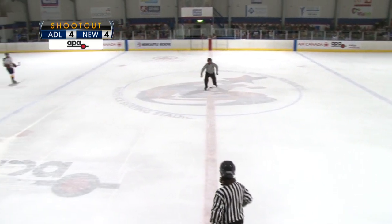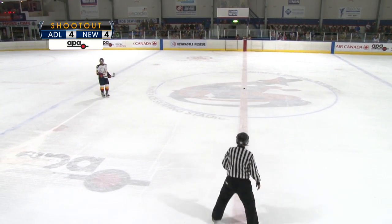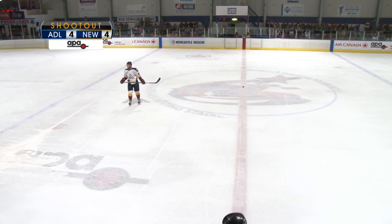So I don't know if this is actually Chenoweth. We've got it number 22 as Brad Chenoweth, but I think it's one of the other players who might have had to change jerseys.